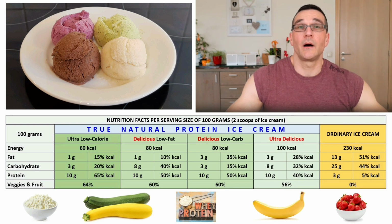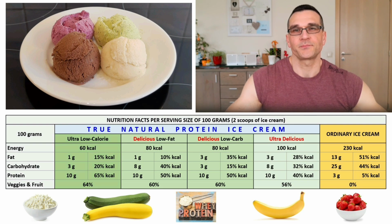Other people are carbophobic. They want to eat as few carbohydrates as possible. Think, for example, about people who want to improve their insulin sensitivity because they are diabetic. They may be following a low carbohydrate or ketogenic diet. For them, I have created the delicious low carb version of my true natural protein ice creams.